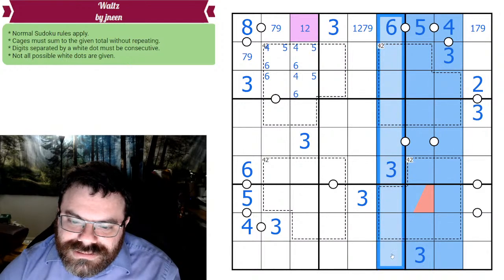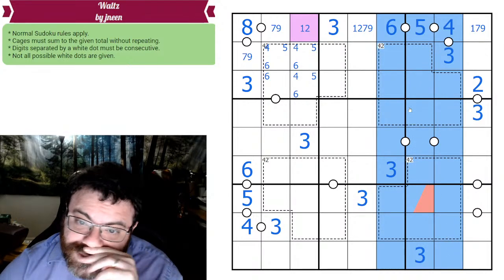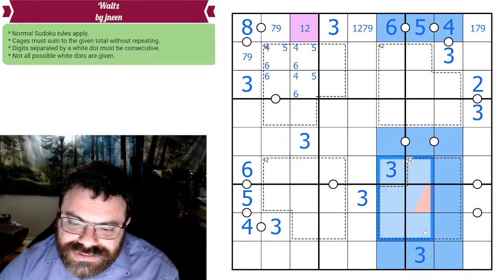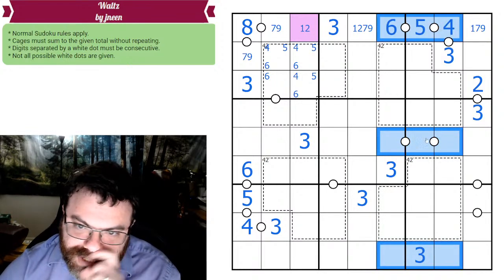So that's 3 columns, and we know that 3 columns contain the digits 1 through 9 3 times. Now, if I take this 42 cage plus a 3, then that's the digits 1 through 9. I can remove that from blue. I can do the same thing here. A 42 cage plus a 3, that's also the digits 1 through 9. So now what's left in blue is one set of the digits 1 through 9.